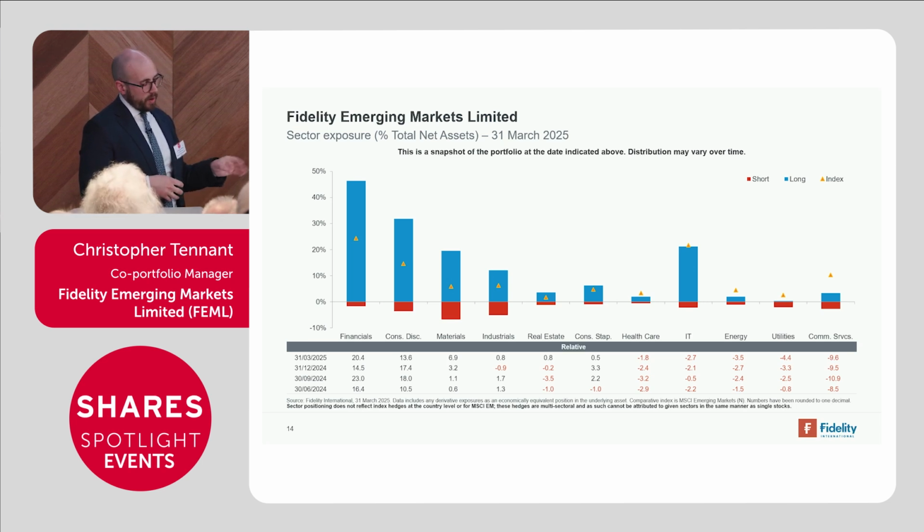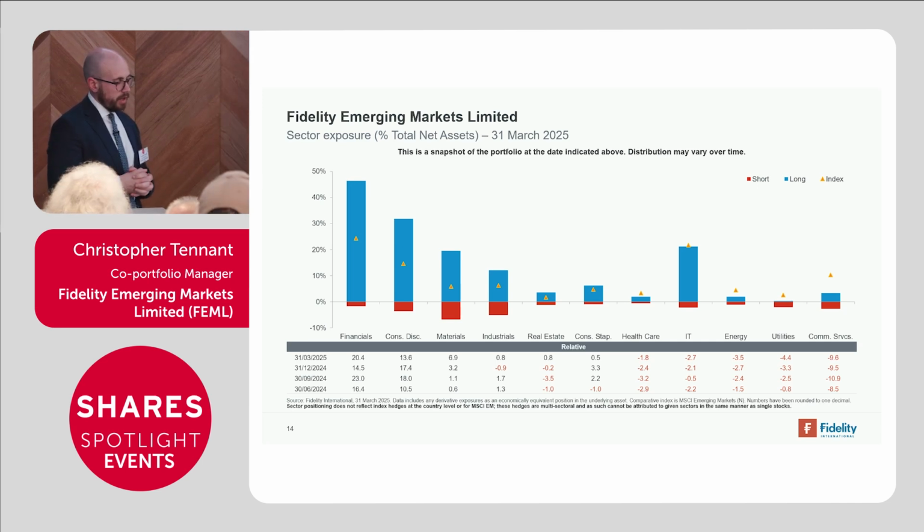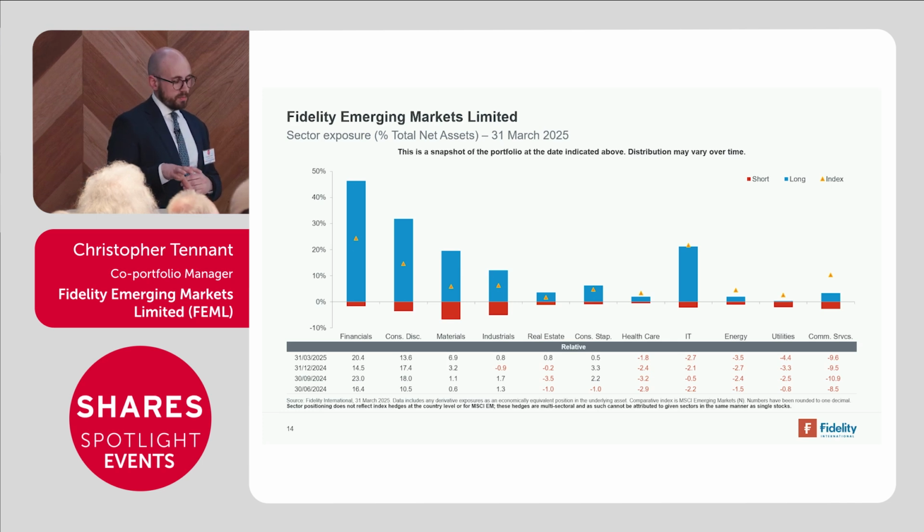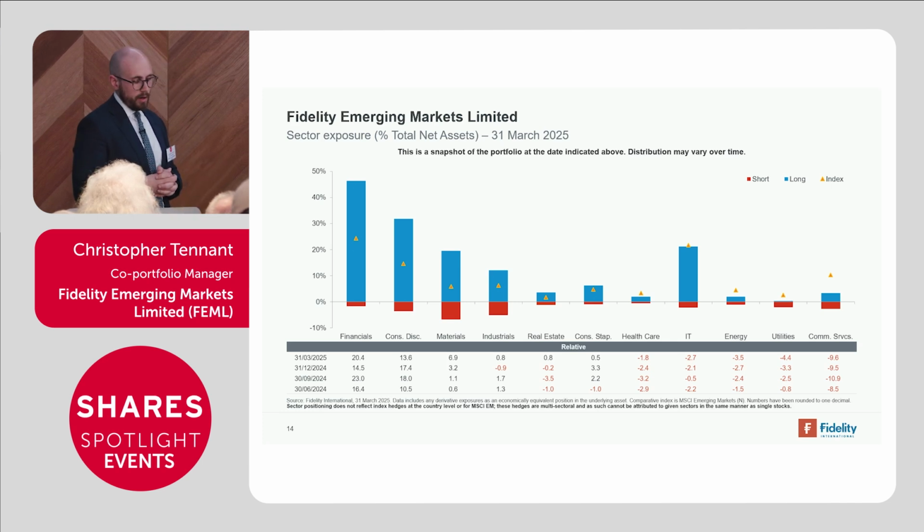The overweight in consumer discretionary relates to what I was talking about in China earlier. Almost all of our exposure in China is in consumer because that's where I see the upside from the stimulus measures being taken. The next biggest overweight is in materials, and that entire materials position is in copper, where there are phenomenal tailwinds from grid investment globally, but also no new supply coming online for the foreseeable future, and as mentioned, in gold as well.